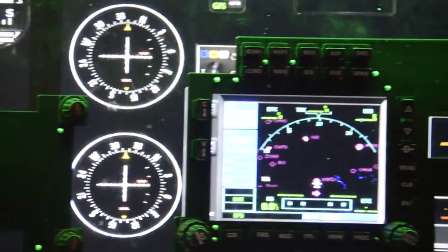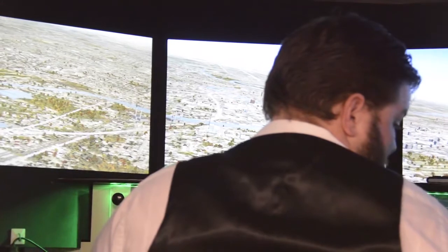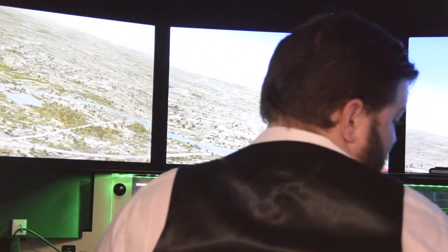Behind me is the Redbird simulator, which is a motion simulator we use for our instrument flight training here at Sinclair. My name's David Haase. I'm a senior flight instructor. I've been working for Sinclair and for Aviation Sales for quite some time now. I'm an adjunct faculty here.